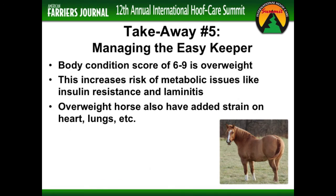I'm going to keep going here. Okay, speaking of easy keepers, we already know that a body condition of 6 and above is overweight. These guys are definitely at increased risk for metabolic issues, which may eventually result in laminitis. They also have added strain on their joints and their heart and all kinds of stuff.